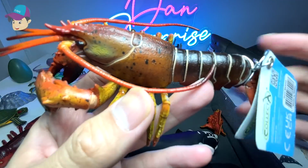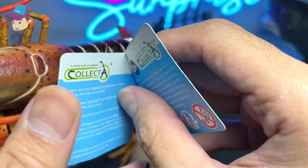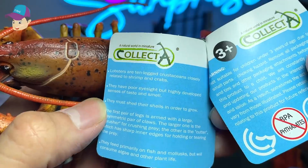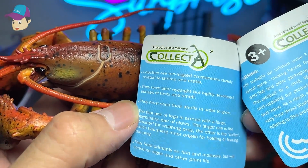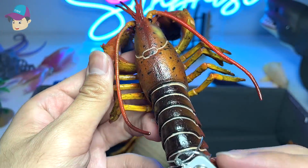Another lobster right over here, and this is a new figure that we have just purchased. Let's see what is written over here. They must shed their shells in order to grow. Okay, that's interesting. They have poor eyesight but a highly developed sense of taste and smell. That's interesting.